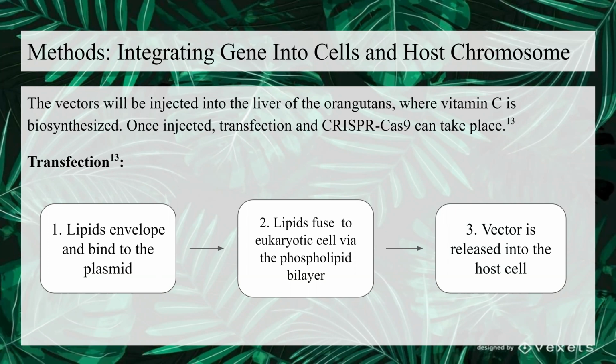So for transfection, the lipids designed for plasmid transportation first envelope the plasmid. The cations and the lipid then bind to the negatively charged nucleic acids of the plasmid. And once the plasmids are introduced into the organism, the lipids will fuse with the phospholipid bilayer of the eukaryotic cell and release the vector into the host cell where it can be transported to the nucleus.